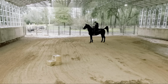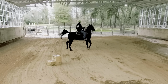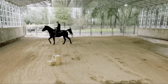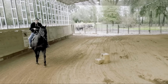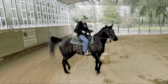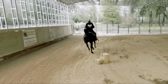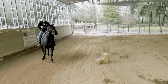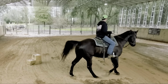There, he's ignoring Robert completely, seeing if Robert's going to take charge, acting like he ain't even there, just prancing around, acting like he's scared of something. There's nothing there to even be scared of, nothing there to be spooky of. He was just turned out in this covered arena this evening before. So pretty much all Robert's going to ask him to do is to walk and steer. That's really all we want at this point. He's wanting to prance around, acting like he don't know what we're asking for.